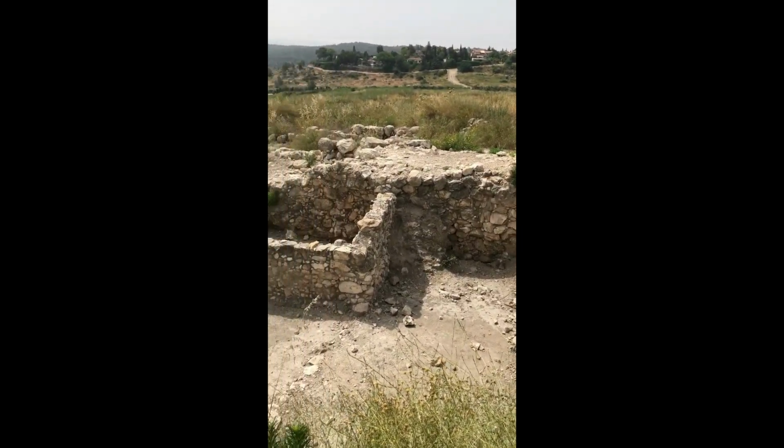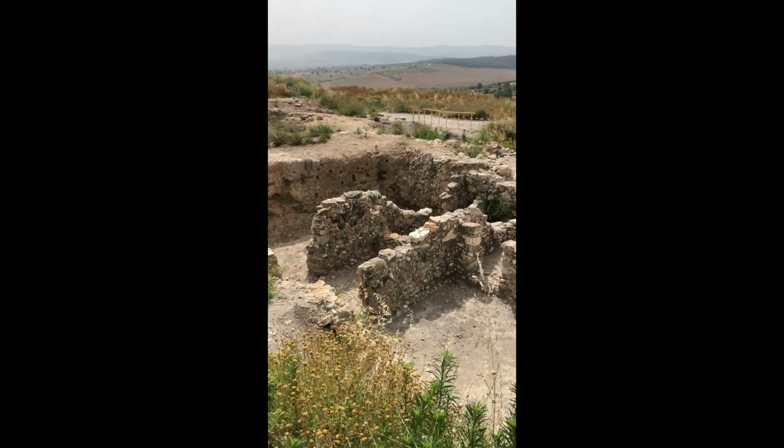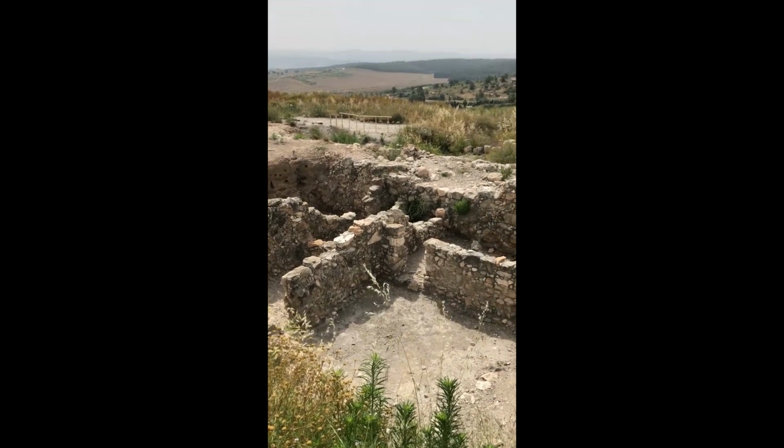You're like, seriously? In the United States, we'd be, yeah, you know how that goes. Okay. But there are 14 towers like this. This is Canaanite, so this is 17th century. It gives you an idea.